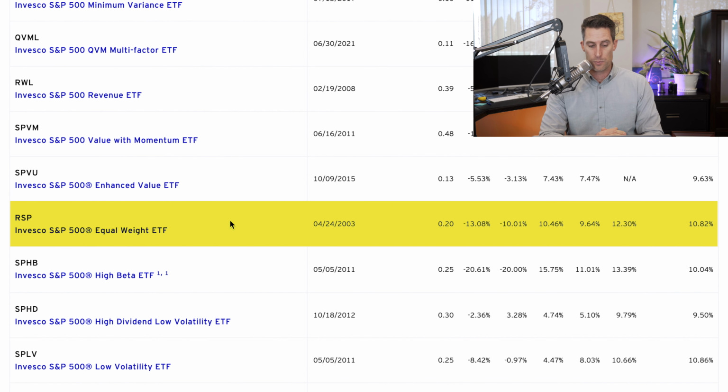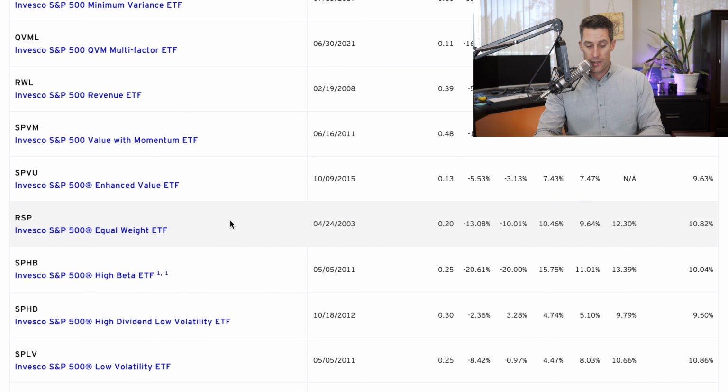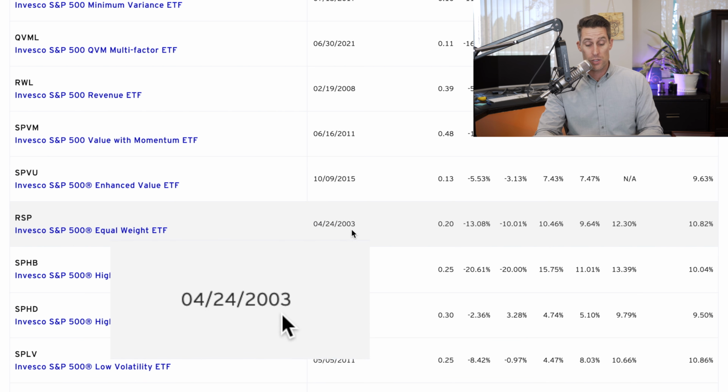RSP, it's the Invesco S&P 500 Equal Weight Exchange Traded Fund. Let me point out a couple reasons why I like this fund. First of all, it began in April of 2003. So this thing has almost a 20-year track record.